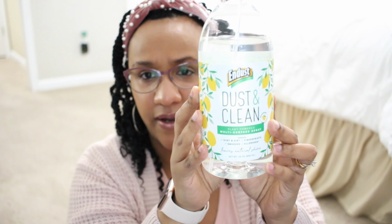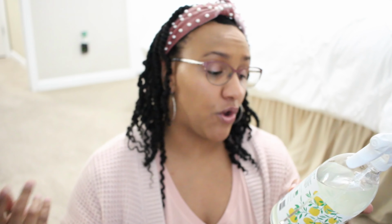I think you guys can see it from here, right? So it is a dust and clean. So it doesn't just dust your stuff, it cleans it as well. And it's plant powered multi-surface spray. Dust and dirt, fingerprint smudges, and allergens. Leaves natural shine. It smells like lemons. I started recently just using this on my new cleaning video on this Sunday. You guys see me using this cleaner, and so far I recommend it. It works great. So it works on furniture, tables, cabinets, counter shelves, paneling, window sills, and non-fabric blinds. So far so good, and I bought it in a 2-pack, so I should be good for a while.